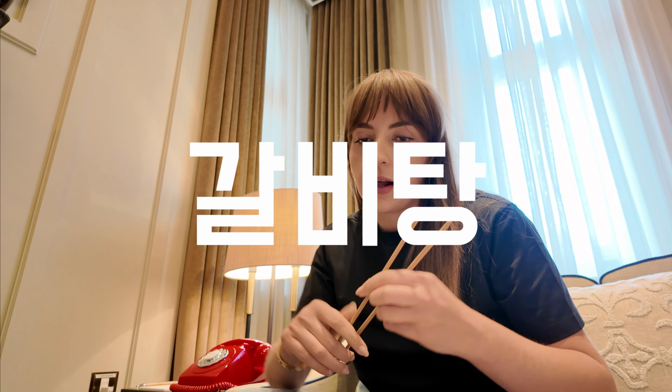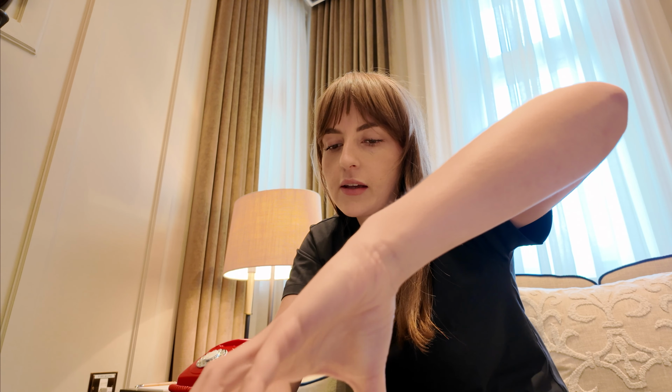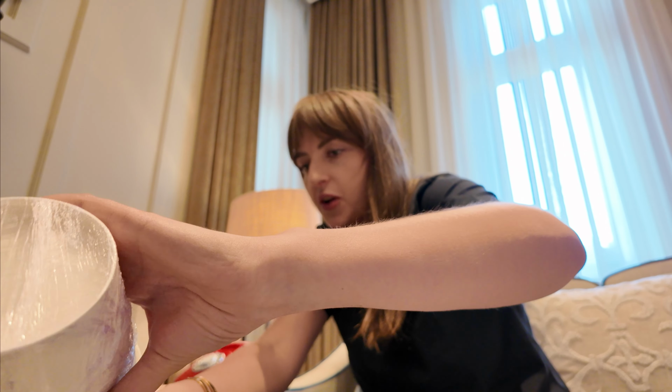Hello everybody, this is the best part of the day. It's when our Deliveroo order is here. So I've gotten some kalbi tang, which is like braised beef soup, from the usual place that I'd order all my Korean Deliveroo deliveries from. I think it's called Gogi. Such an amazing, oh, you'll see it in a second. I've requested a bowl from the hotel's housekeeping team so I can eat this properly instead of out of this container.